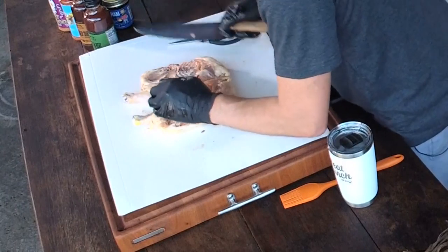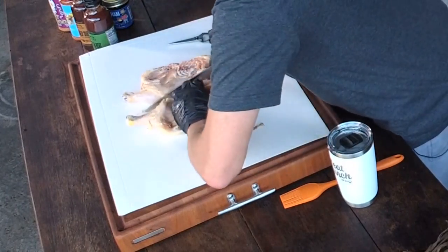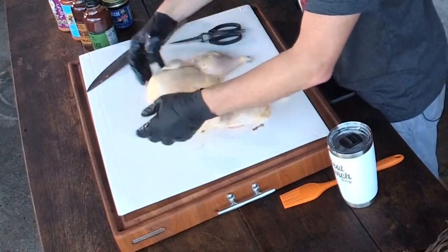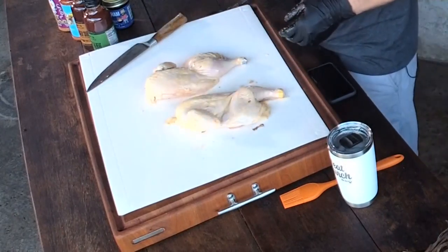All right, sharp knife, make an incision, make quick work of this chicken. Bam, there we have two halves. Just like that.